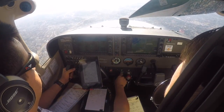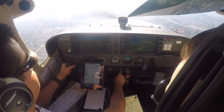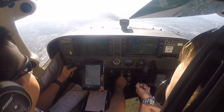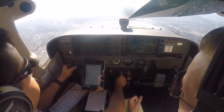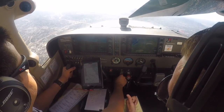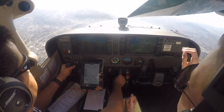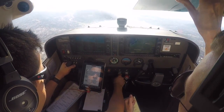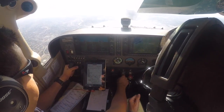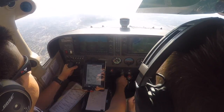Alright, so I said maintain 3-5 until established. Alright. Fly first. Don't worry about the radios until you're good with flying. What heading do they tell us to maintain? 260. So let's get to 260 till we're on. Once we get to Penny, we can go down to 3-2-5. Okay. Just to let you know.